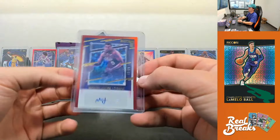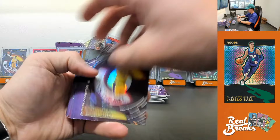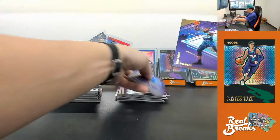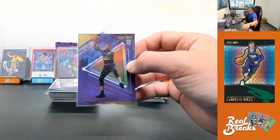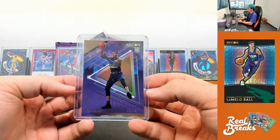Grandjagic hollow. Anthony Davis, rock the rim. With hollow gold for the Sixers, Paul Reed, number 2 of 10. Unfortunately, that one's got a little bit of damage on the bottom. You can see that foil peeling a little bit. Paul Reed out of 10. Sixers again to Justin Boonham. Congrats, Justin.